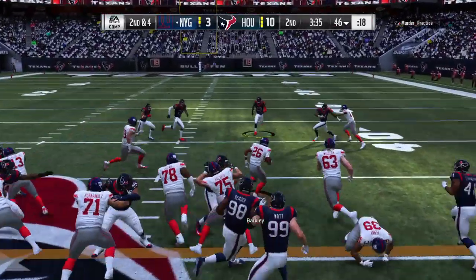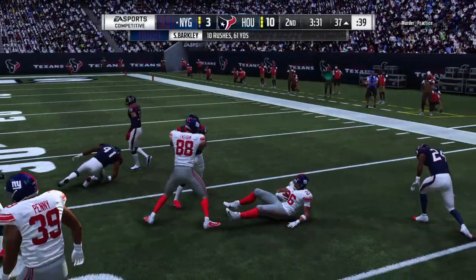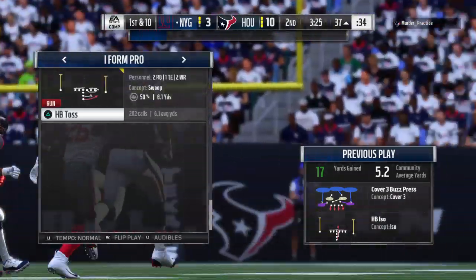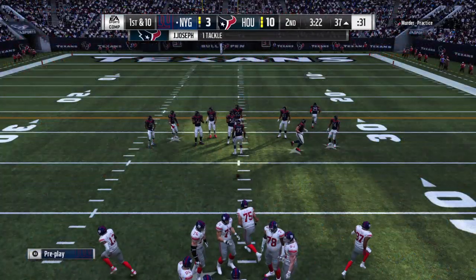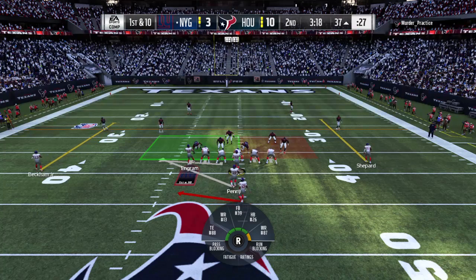Barkley. Finding room inside the 40, and down right around the 37. 17 yards on the pickup there. The drive will continue. It's a first down. They're making it look easy out there. Another first down. So far on this drive, let me do this little bit of math here. 4 plays, 3 first downs. That's a pretty good recipe for success.